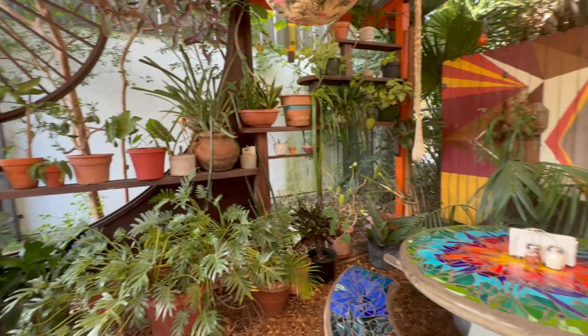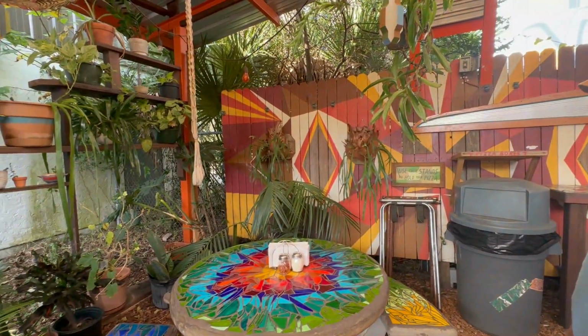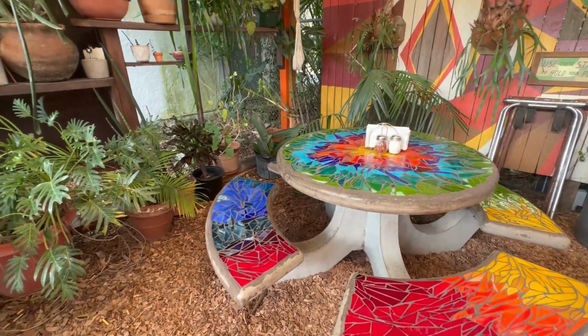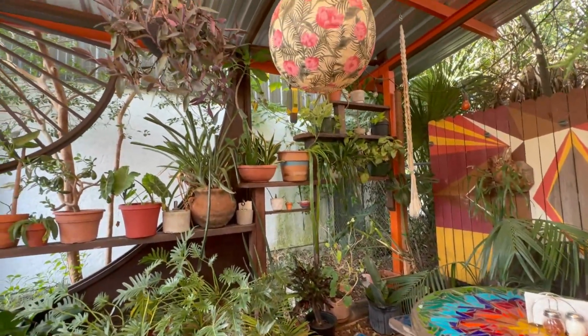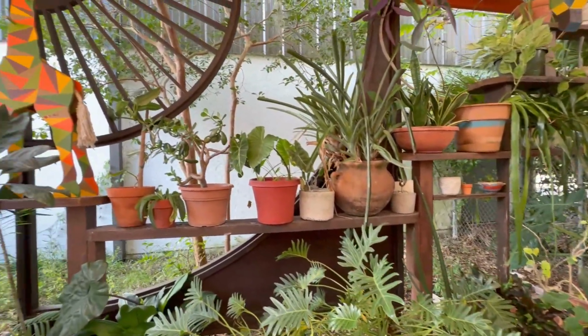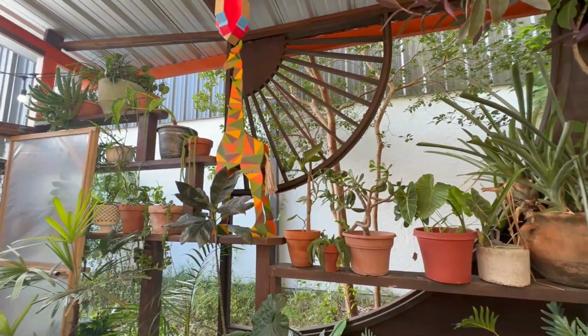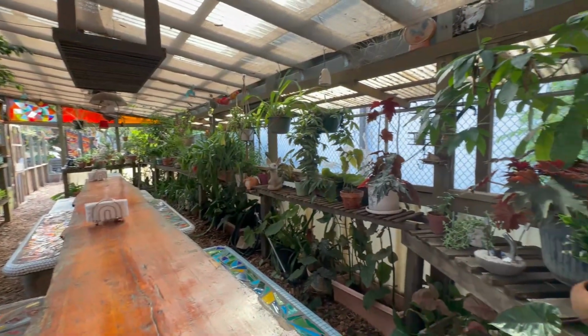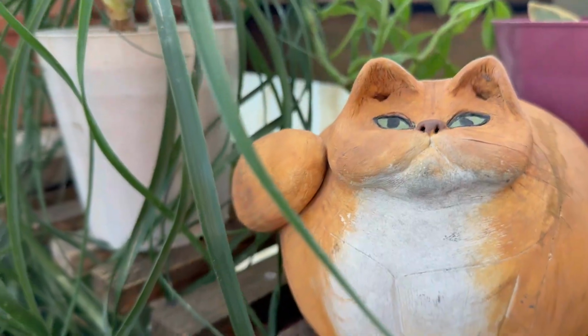Just such a cute outdoor seating area. Just getting ideas how to make your own. Just need a fence, paint it, hang some stuff, plants on it, table, and surround yourself with a bunch of tropical plants. So pretty. Greenhouse room area. Nothing in this area is for sale, but you can definitely look.